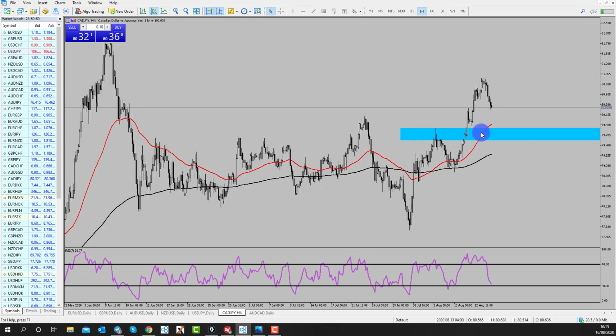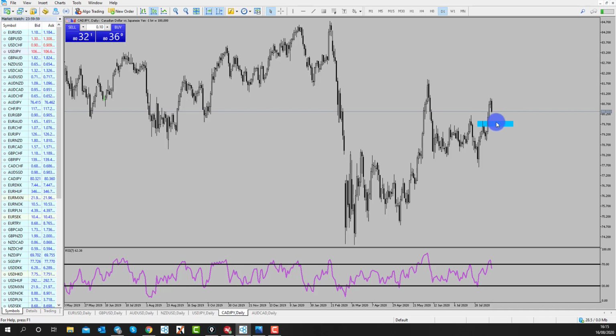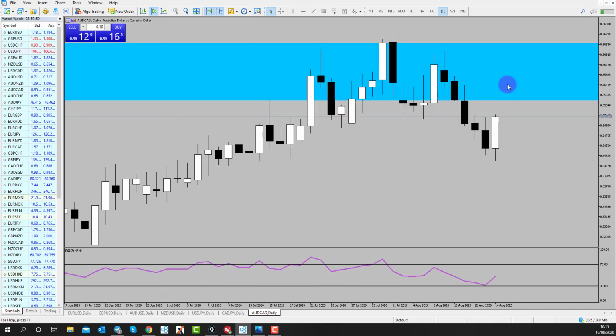So CAD yen, I'm waiting for almost like a bullish candlestick on the daily. Aussie CAD waiting for a bearish candlestick on the daily to then look to potentially trade that CAD strength. So that's what I'm going to be watching for the week ahead.